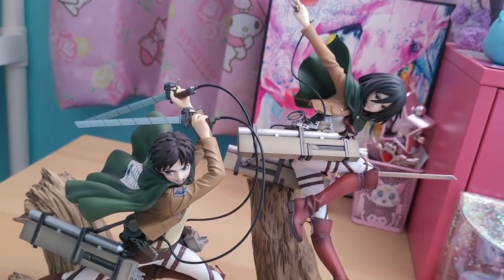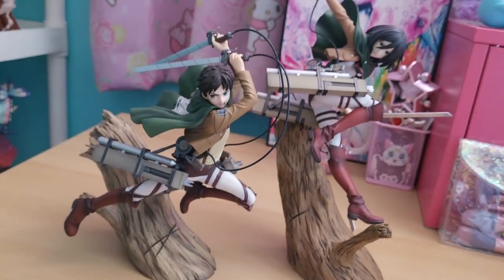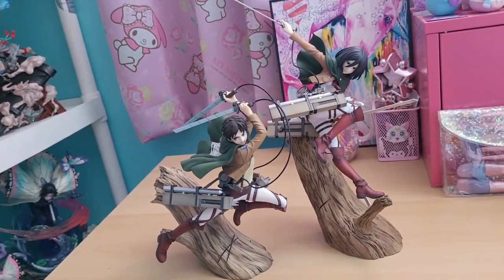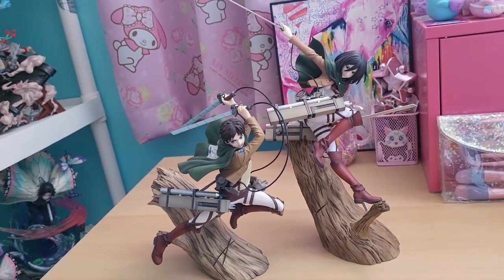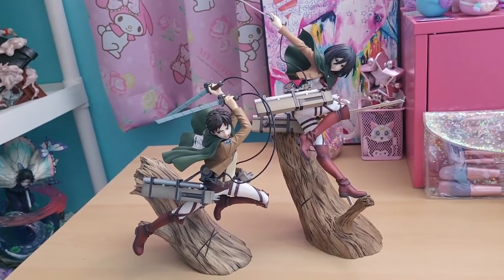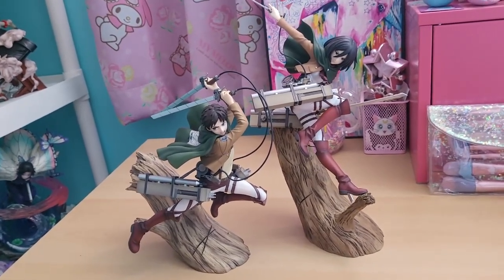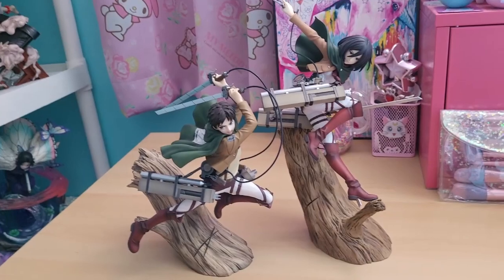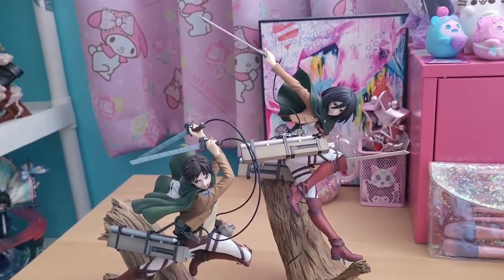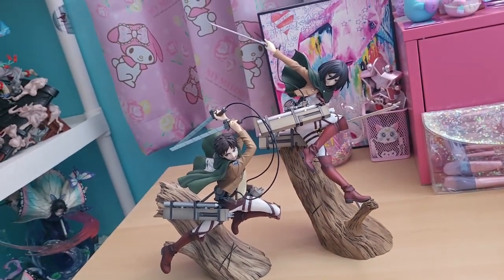Alright guys, I just wanted to give you a side-by-side comparison of the Mikasa and Eren figures. I think they look absolutely stunning, especially posed together like this. They look like they were meant to be together. I love how they both have dynamic poses, and it adds a lot of motion. It's not just flat, standing, boring figures. They look absolutely phenomenal, and I'm so glad that I have them both. Let me know what you guys think down below.